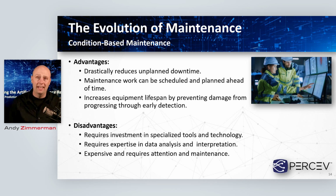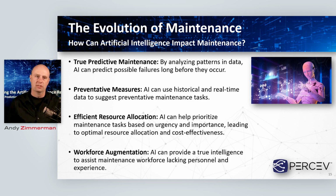However, on the flip side, this is typically something that requires investment, both in specialized tools and in technology and in training, right? In order to effectively implement a condition-based monitoring solution, we need expertise in data analysis and data interpretation, and all of this can be expensive and hard to maintain. So it does require constant attention and maintenance, but it sets the stage nicely, this condition-based monitoring paradigm, for what we're talking about with the rest of this presentation, which is truly predictive maintenance.